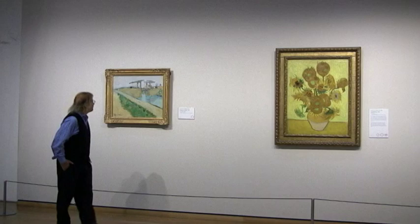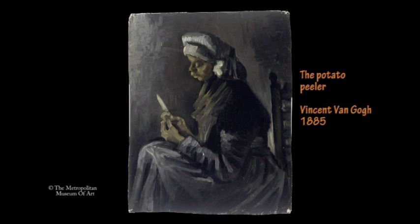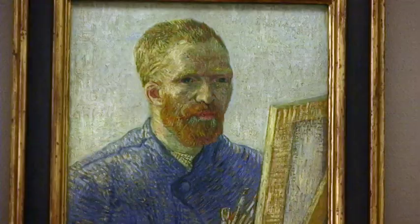The Van Gogh Museum in Amsterdam has a great variety of paintings from Vinnie's various periods. Let's have a look at two of his darker, lesser-known works. This is the Potato Peeler, and it comes from the same period as the Potato Eaters painting. It's quite dark, and a far cry from the brightness and color of his later works.